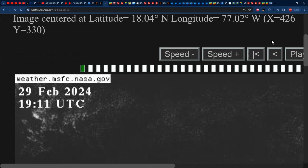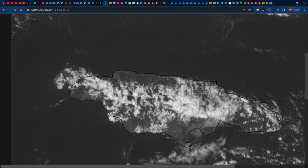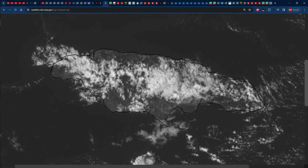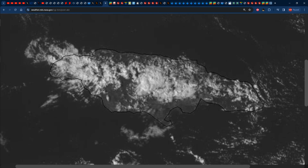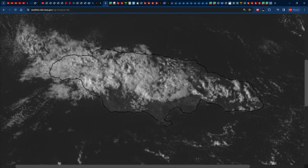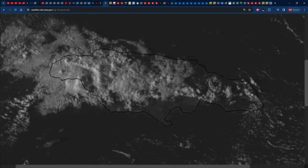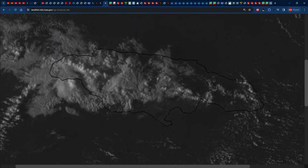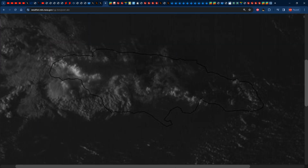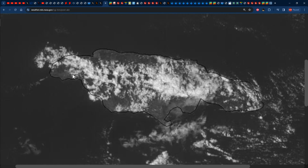And if we take a look at the latest visible satellite images of Jamaica before the sun went down, we can actually see that some of these clouds even made it to coastal areas of some northern parishes, maybe affecting sections of coastal areas of Trelawney, sections of St. James, maybe coastal areas of St. Elizabeth as well. And they're indeed still getting in on that heavy weather as we speak across sections of Westmoreland.